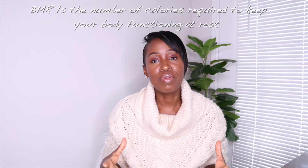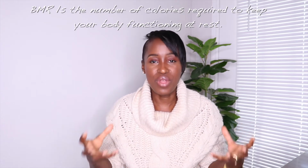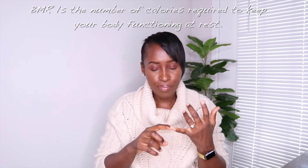Now, once you arrive at that BMR, the basal metabolic rate, before I explain further, I want us to understand what the BMR is. BMR is the amount of calories that our body requires when it's at rest to perform its basic functions like breathing, for our hearts to be pumping the blood, and for digestion.